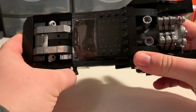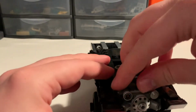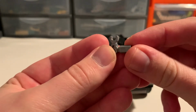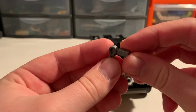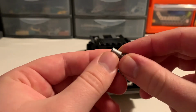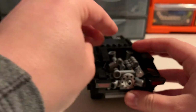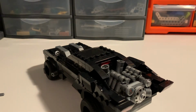There's quite a lot of pearl silver parts in this, especially these parts at the back, which I've not actually got my hands on any before. They are these angled bar holder and clip pieces, which I think first came out in Monkey Kid in purple and have now been recoloured into silver, which I think is a much more useful colour, and I believe they represent the actual pistons of the engine at the back there.